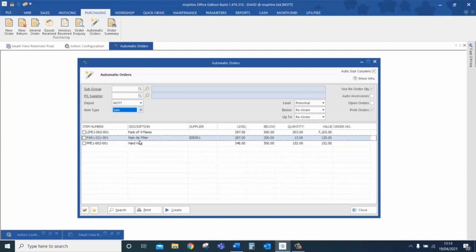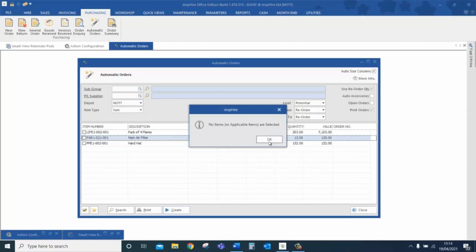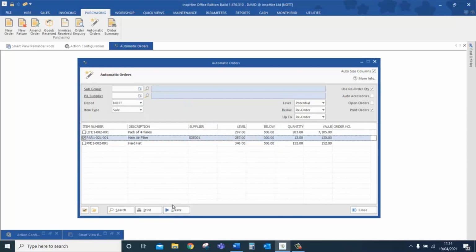If we take this main air filter as an example, I can see my supplier is SDE001. It's showing me that my current level is 287, and that is below the reorder level of 300. So what I can do now is click Create once we've selected it. You can see it's now put an order number for me there, order 1008, and it's a nice, quick, easy way of populating it for me.